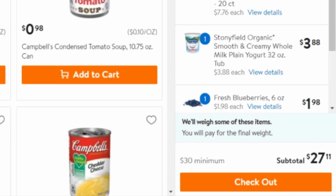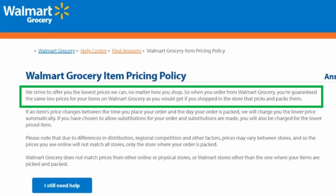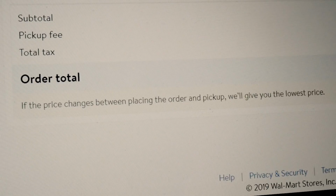You have to order $30 worth of groceries to take advantage of free pickup. Otherwise, you can't use the service. Walmart guarantees on their site that you'll pay the same low prices using this service as you do in-store. Another promise they make is that if the item's price changes between the time you place your order and the day it's packed, you'll pay the lower price.